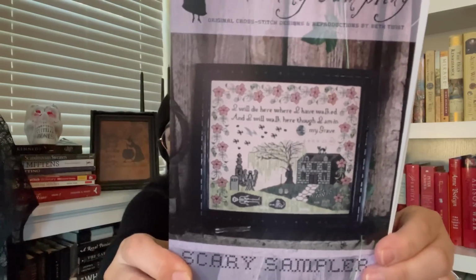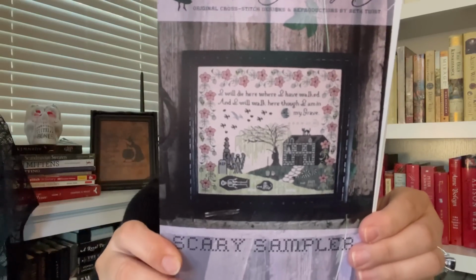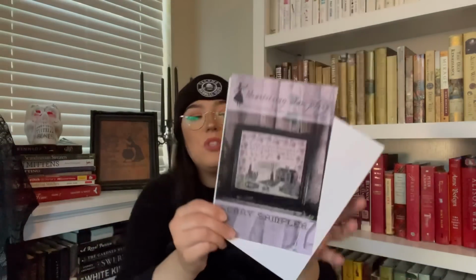I think if I do stitch it, I'm going to leave it up all year round. It doesn't particularly scream Halloween to me or anything like that, but I do really like this. It is quite a large booklet. One thing I do wish is that they would have put more on one page instead of giving you like 10 pages. I don't know, maybe that's just a personal preference though. I'm sure it is, but I do really like this.